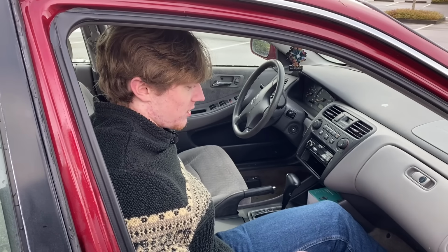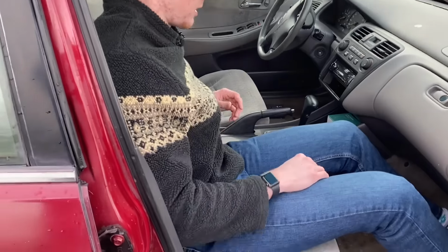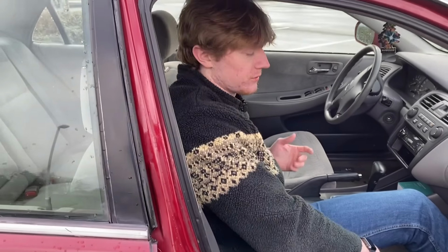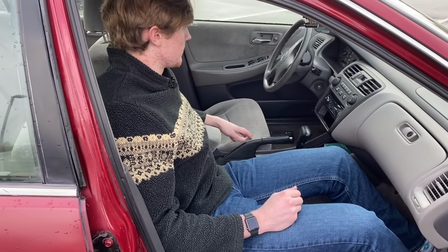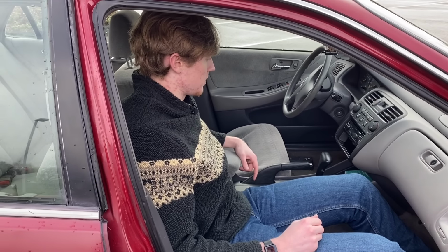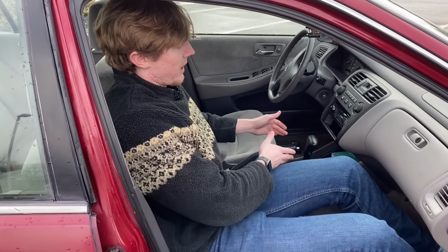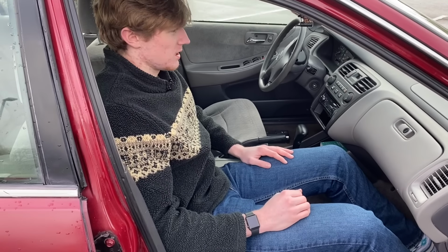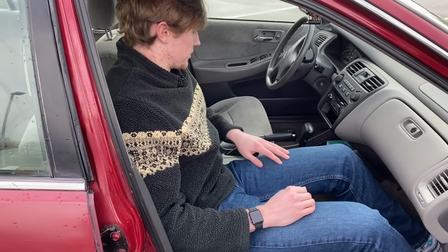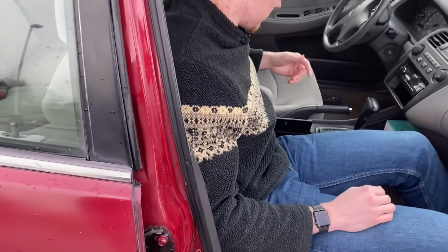These seats are not quite as comfy. They're definitely comfy, but they're not as soft. And this one also just has power seats, power locks all the way around, and as you guys can see, the dash is not quite as chunky and vertical. I kind of like this dash better, actually, to be honest. There's more storage room in the center console area. And this one has cup holders, just like that one.